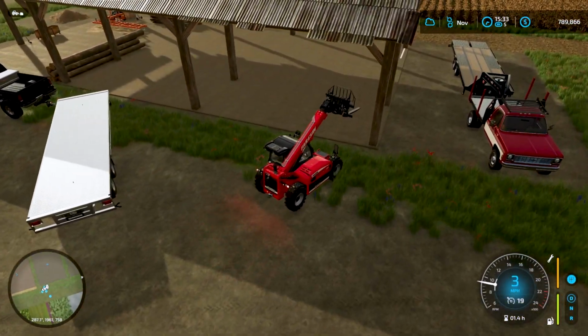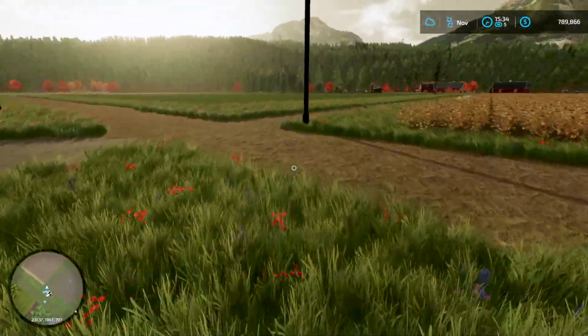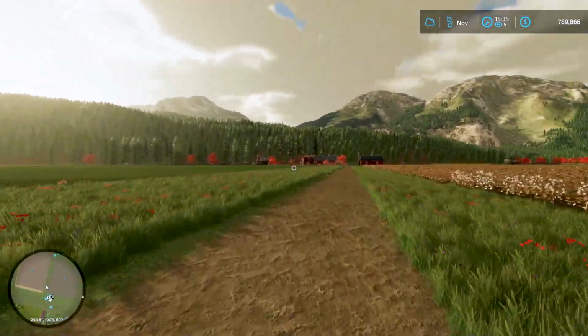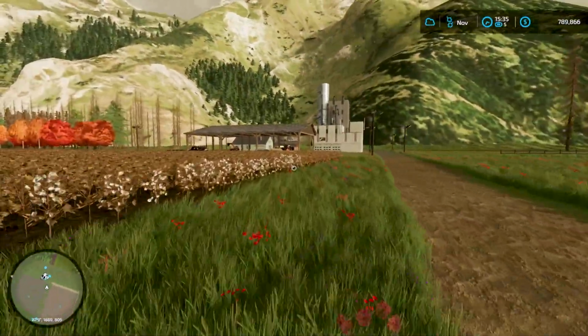We need to check on a few things around the farm. Now it looks like wood chips could get moved. We'll do that next time. I do want to head back and check on the whiskey distillery, check on everything over there, make sure everything's good. We might have some wool to move around. Actually, let's grab the truck while we're over here.